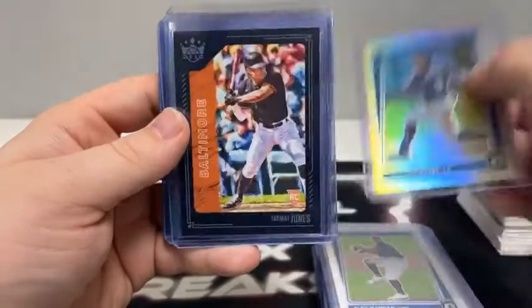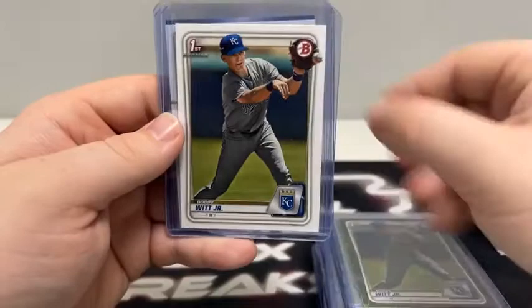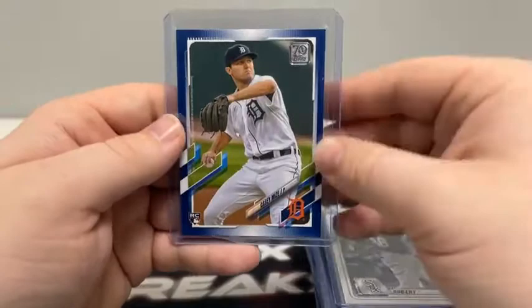Got the blue frame rookie of Jamiah Jones for Baltimore. There's a refractor rookie Luis Garcia. Got a 35th anniversary rookie of Bo Bichette. There's a first Bowman camo Bobby Witt. Got the base paper first Bowman of Bobby Witt. Bowman rookie of Lou Bob, and we also got the blue Casey Mize for the Detroit Tigers. Not a bad baseball mixer.